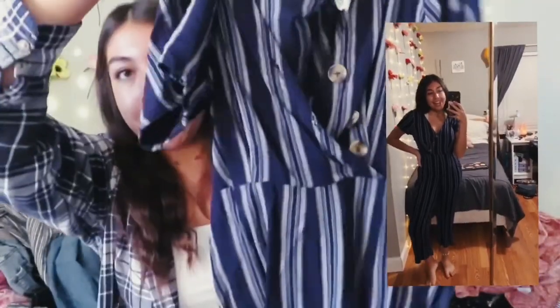And the last little full piece I have here is a romper. It is this navy and like gray striped one. There's buttons going down the middle, and then it just flows out. It cuts out around your ankle, which is really nice, especially to wear with like heels or something.